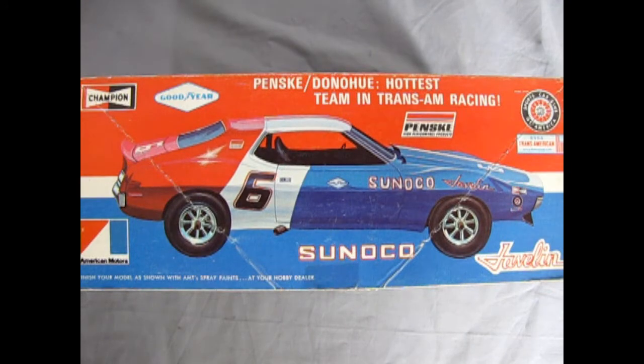Penske Donohue, hottest team in Trans Am Racing, featuring decals from Champion, Goodyear, American Motors, Sunco, Penske Racing, Sports Car Club of America, Trans Am, and Javelin. And here we have a nice illustration of the actual car and how it looks.